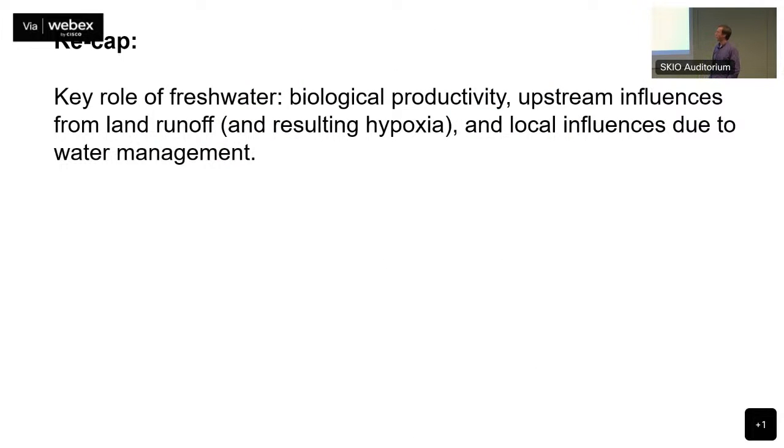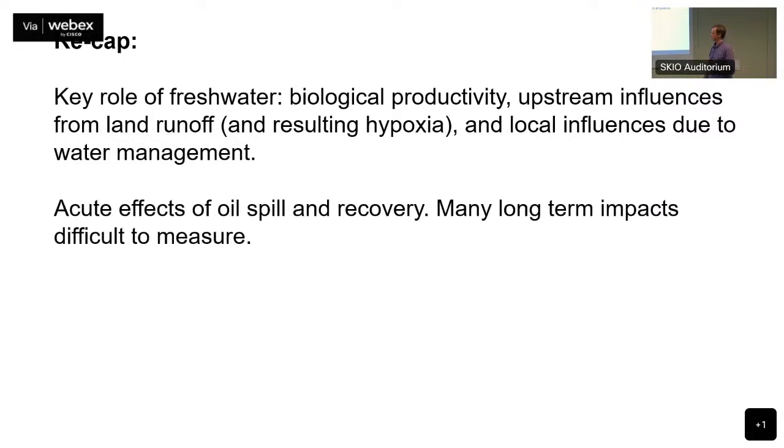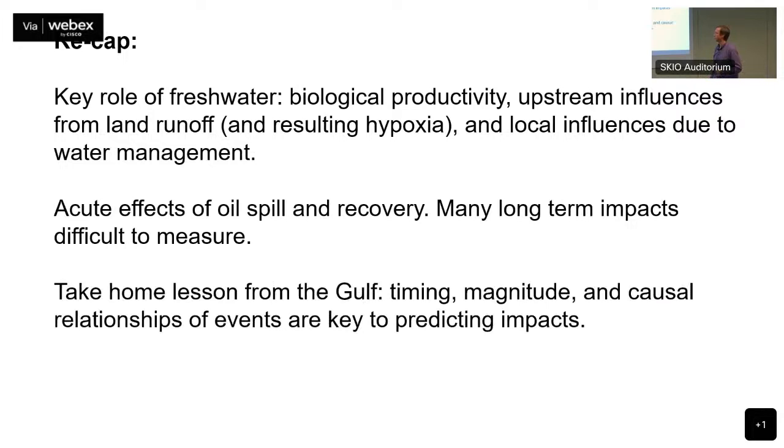And so just to recap, we talked about the key role of fresh water in the Gulf of Mexico, and this is what connects our activities on land to what happens in the Gulf. This fresh water is really important for biological productivity and upstream effects or influences from land runoff, and then also local influences when it comes to how that fresh water is managed, where it goes, how much goes to a certain location can be really important. And then, of course, we saw the acute effects of the oil spill and then the recovery, and how there are many long-term effects that are still difficult to measure and are still being studied to this day.